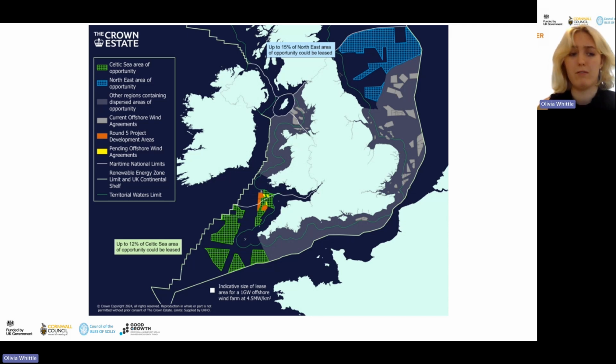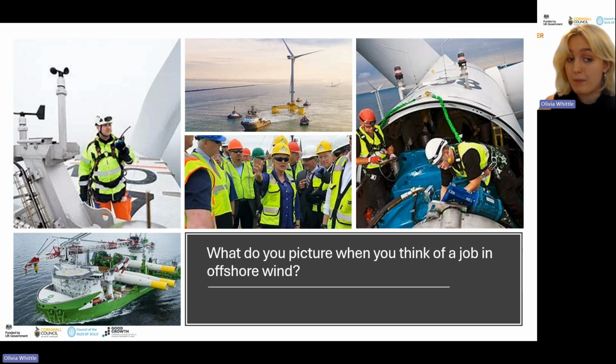But what does a job in floating wind really look like? Well, I can imagine that most of you probably think of this. Hard hats, high vis, up a turbine or on a boat. Well, this is only going to be a really small amount of the workforce. Most of the jobs in floating offshore wind will be across other areas in the supply chain. So the areas we're going to see affected the most are anchors and moorings, cables, concrete, and operation and maintenance. And within these different sectors, there'll be lots of jobs.